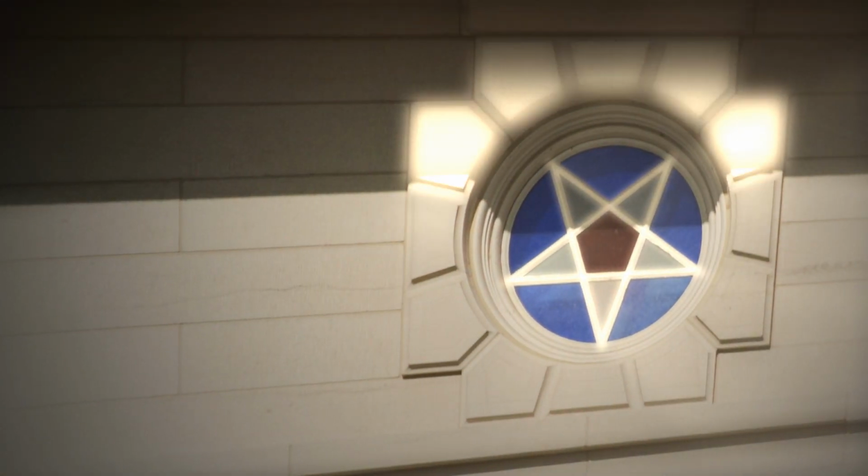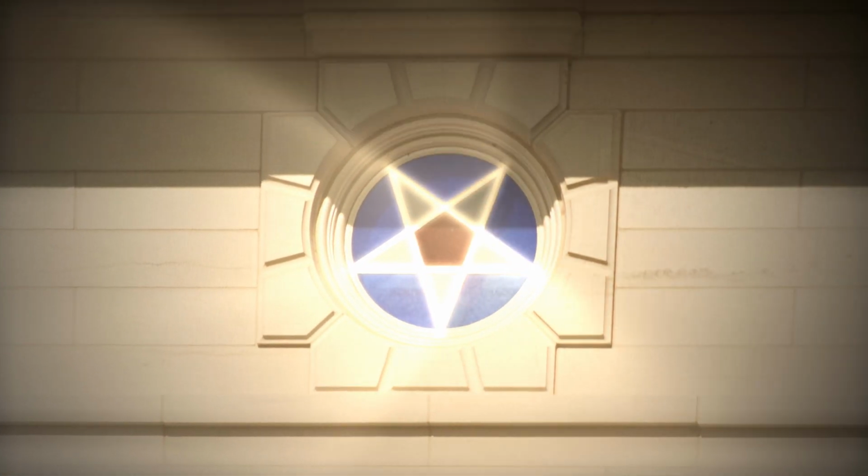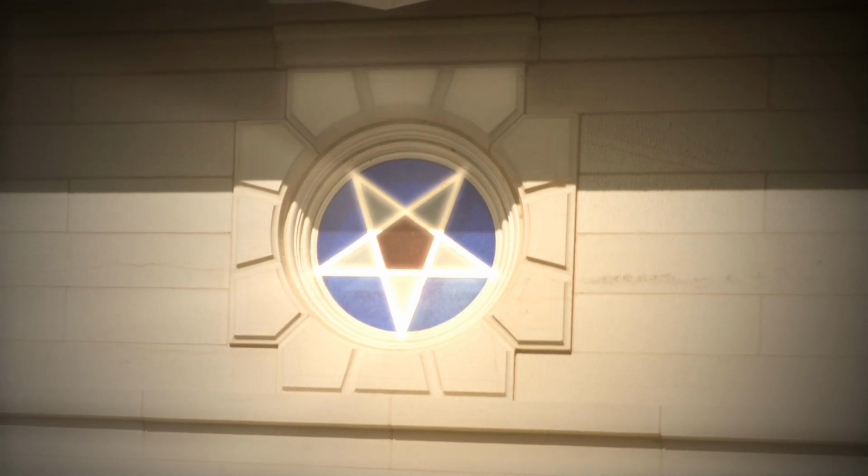Here we have an inverted pentagram surrounding the Nauvoo Temple, the temple designed by Joseph Smith, the prophet of the Restoration. Why would he put a pentagram on one of the most important early temples?